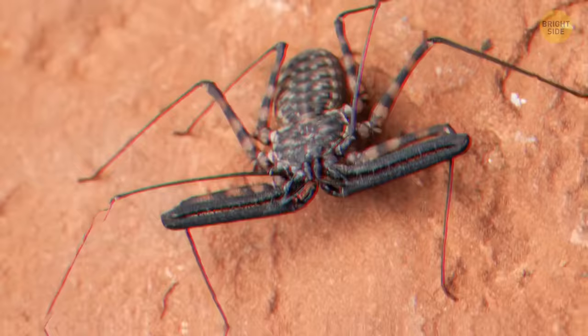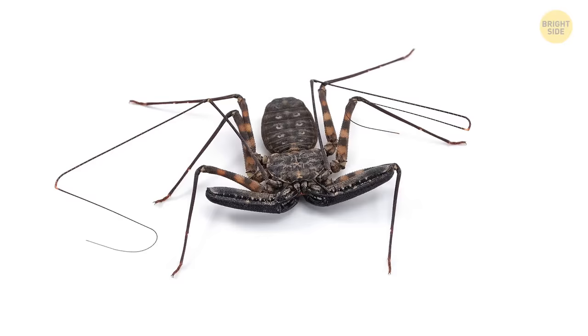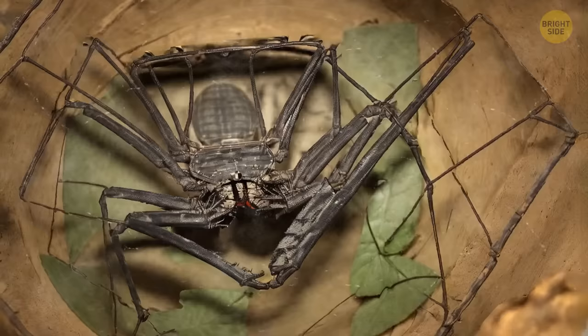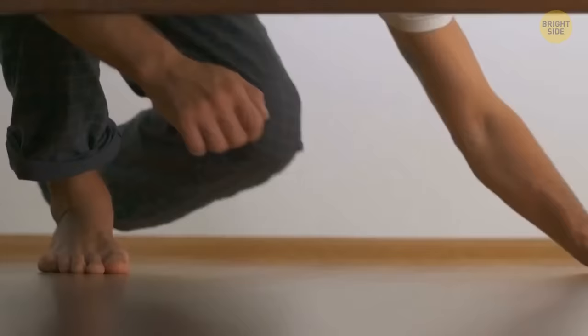This pretty guy is one of the shyest and most harmless creatures among spiders and scorpions. It's afraid of you and will never attack. Many consider it beautiful and keep whip scorpions in glass terrariums. If you want such a pet, carefully watch it so that it doesn't run away from its house. If it happens, it will be pretty challenging to catch it again.